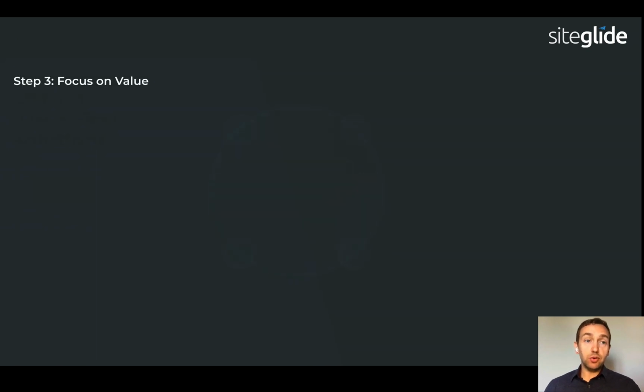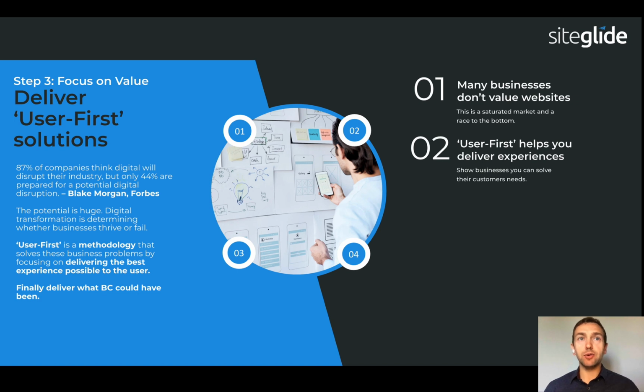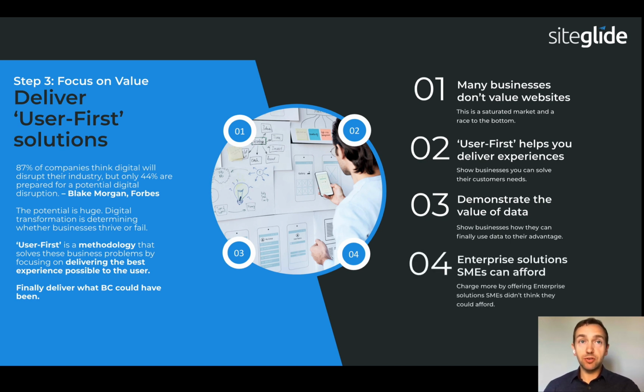So step three is your marketing. So it's how you sell the concept of the value that you can bring to businesses by delivering what we call user-first digital experiences. So many businesses kind of know it's a buyer's market for websites. It's a saturated market and a race to the bottom on price. Instead, you can show the value of delivering a digital experience that solves their customers' needs, and you can demonstrate that to them. You can demonstrate the value of data, automation, and personalization, and how that can really transform their business. And finally, you can show them that it's no longer just for large enterprises.